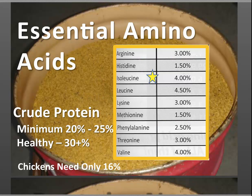As I said, proteins are comprised of amino acids, and when you take a look at the amino acids that bees need, you can see the list there and the ratios that they need. Isoleucine is the one that bees kind of teeter on. This is the one that they need the most of, or almost the most of, but it tends to be the most critical in their diet.